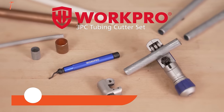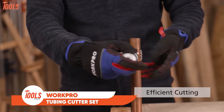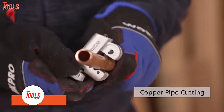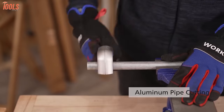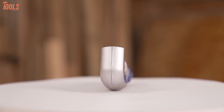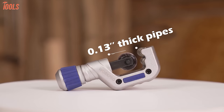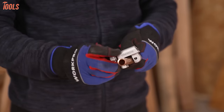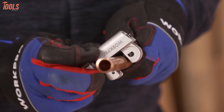The WorkPro 3-piece tubing cutter set is a versatile and indispensable tool for plumbing tasks. It excels in delivering clean and precise cuts to copper and aluminum pipes, eliminating the need to deal with burrs and rough edges. With its large cutting capacity, it can effortlessly handle pipes of different ranges and 0.13-inch thick pipe, while the mini tube cutter efficiently tackles pipes of different diameters with a maximum thickness of 0.1-inch.